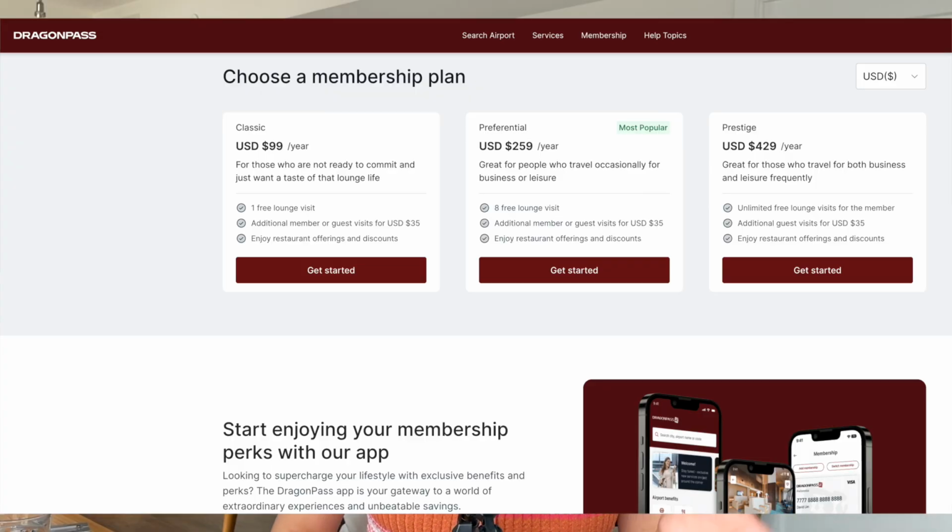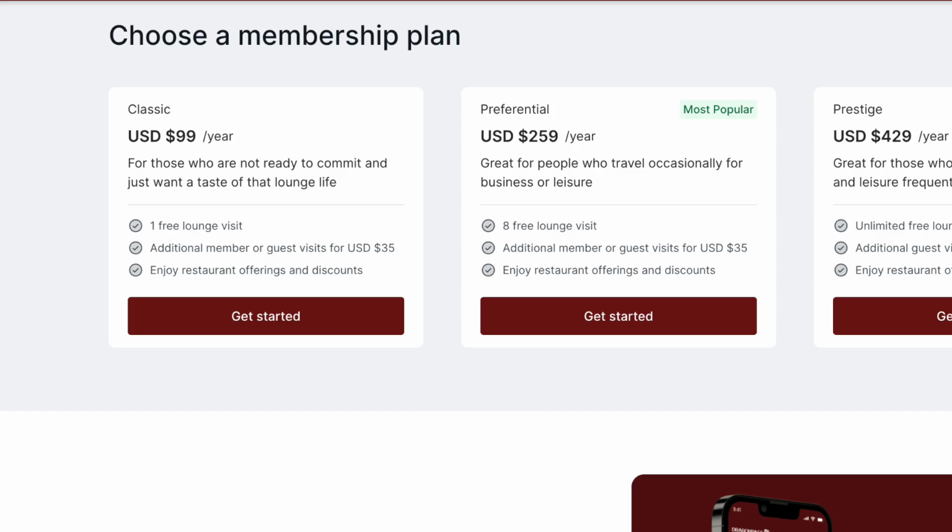And you could get Dragon Pass on its own, but the cheapest membership plan would cost you $99 or about $137 Canadian, and you'd only get one free pass, with an additional pass costing you almost 50 Canadian dollars. So if you're planning to do more than 2 visits, it might be worth getting one of those credit cards that give you 4 to 6 free lounge visits.